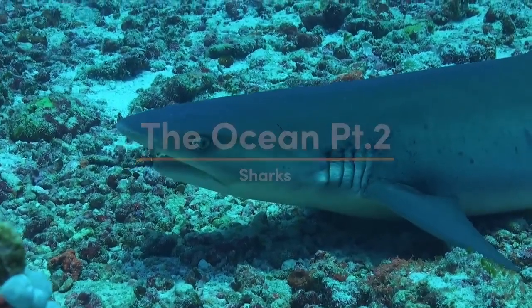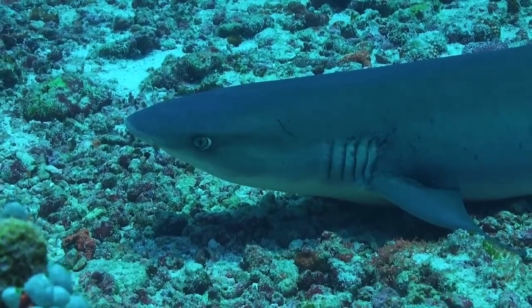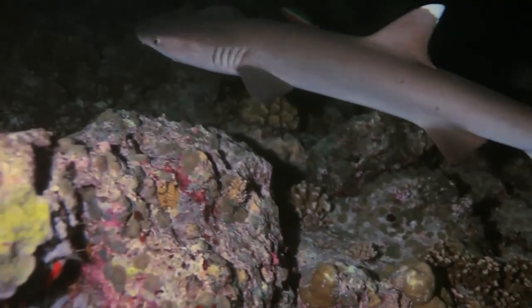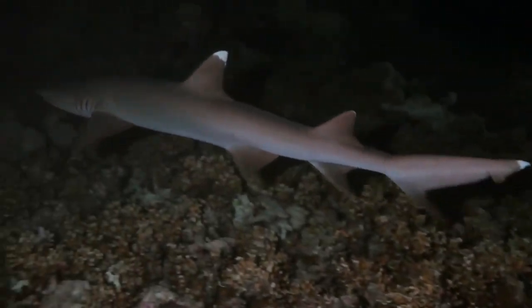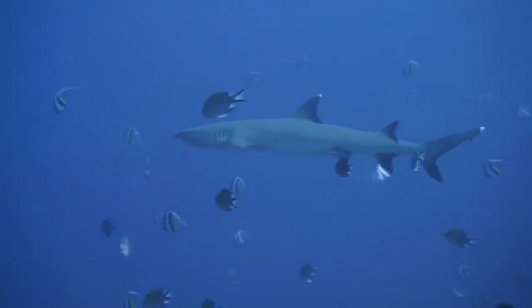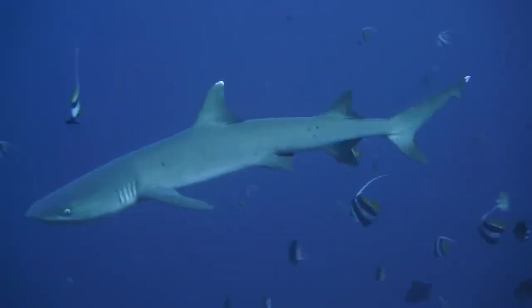The white-tip reef shark lives in the shallow coral reefs of the Indo-Pacific. They are another species that spend most of the day resting, this time in caves, before coming to life at night to prey upon small fish, crabs and octopi. Not to be confused with the oceanic white-tip, these reef sharks are generally considered to be docile, especially during the day, a trait our next species is less well known for.